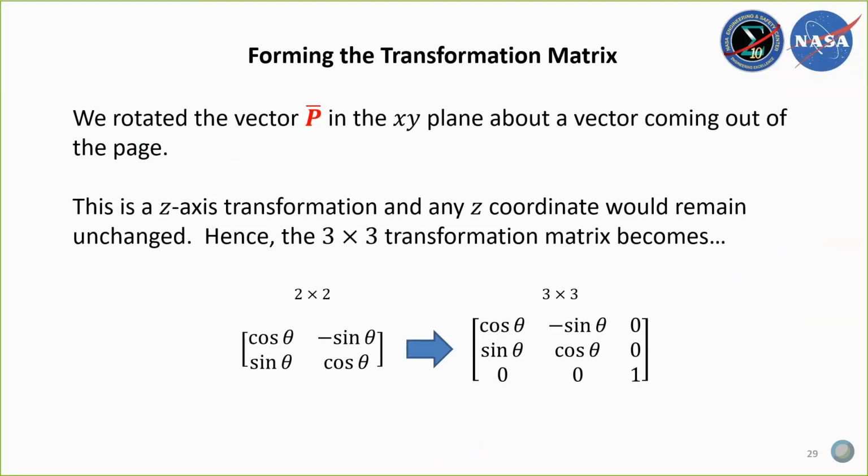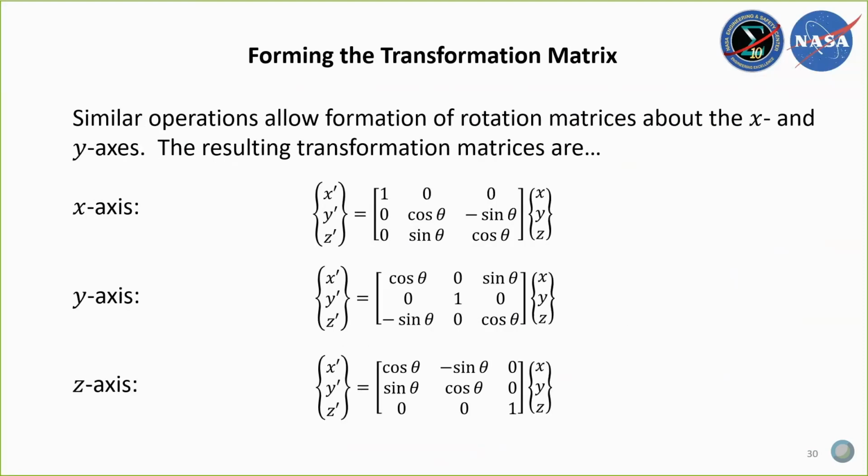So the 3x3 analog to the 2x2 matrix that we just defined is shown at the right, and that's our 3x3 z-axis rotation matrix, the Euler angle transformation matrix. And then, as the math professors say, do the rest in a similar manner. You can do similar operations and form the rotation matrices about the x and y axes.